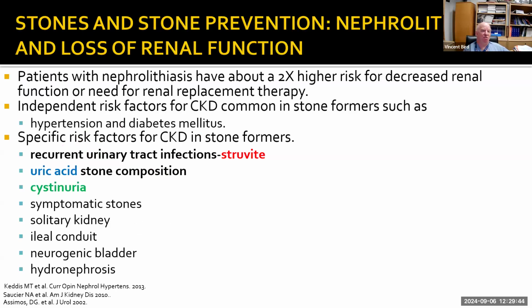What is important here, right? Stone disease is not only bad enough in that it decreases patients' quality of life and causes a lot of symptoms and potential complications and procedures requiring anesthesia, but in addition to hypertension and diabetes, which you all know so well, there's a bunch of particular factors about stones that you see listed here, where these factors are associated with risk for CKD, which is even all the more impetus to help these patients prevent further stone disease.